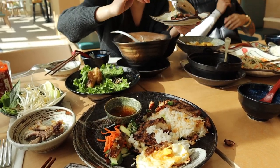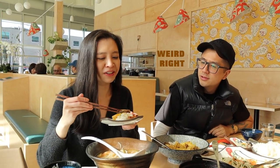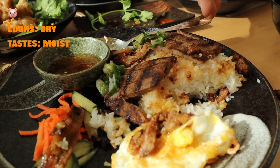I get some sauce too. The fish sauce. I'm eating the pork. You have a piece of chicken? I have it. Okay. Now compare it. It's weird, right? Chicken looks moist. I see what I mean. Yeah, the chicken looks moist, but it's kind of dry. But the pork looks super dry, but it's actually pretty moist.